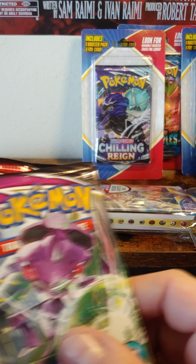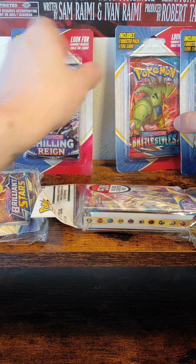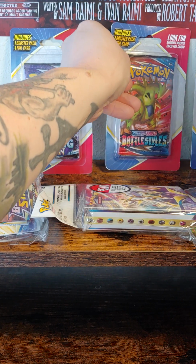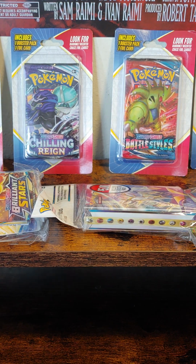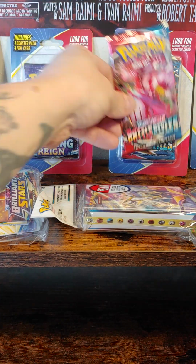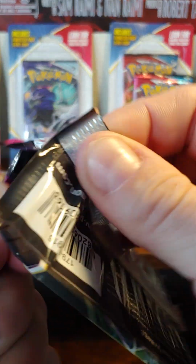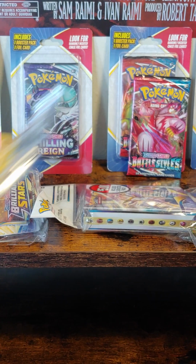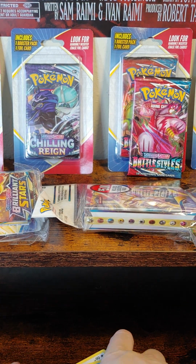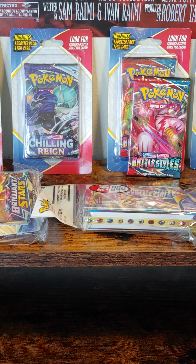Alright, so we got a Fusion Strike and a Battle Styles. But I also have a Battle Styles over here. So I kind of want to open the sets together. So we'll just go ahead and put this guy here and open this Fusion Strike. Let me move these cards I just opened first. Trying to keep things somewhat organized.